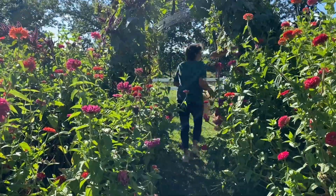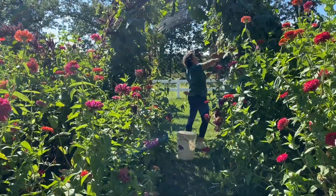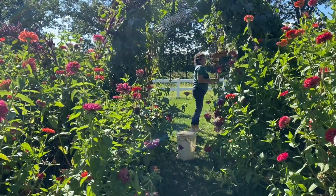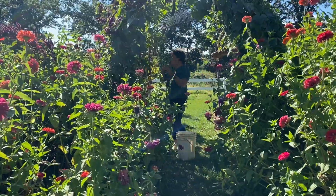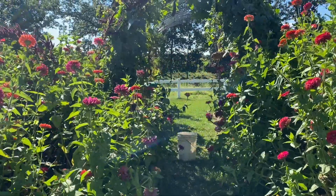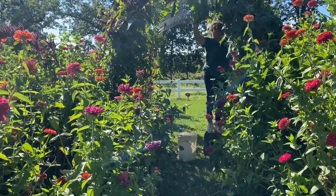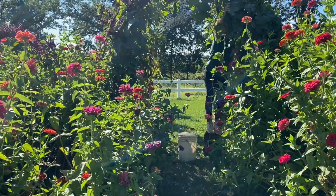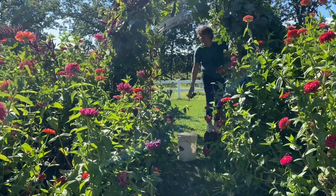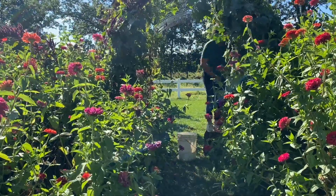So we have not picked any cucumbers for about 3 weeks because we've had our fill of cucumbers and we canned all the pickles that we needed to can plus some. So these cucumbers have just been out here growing, and I'm gonna pick them all for the pigs because they might as well eat them and turn them into bacon for us, rather than have the frost turn them to mush.